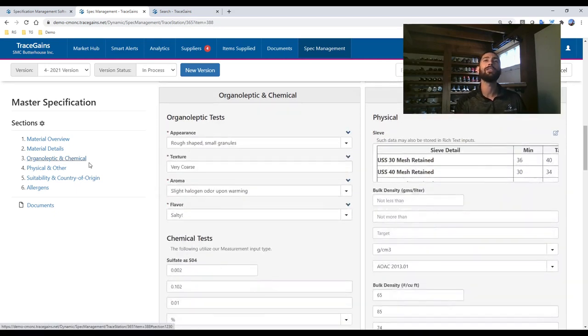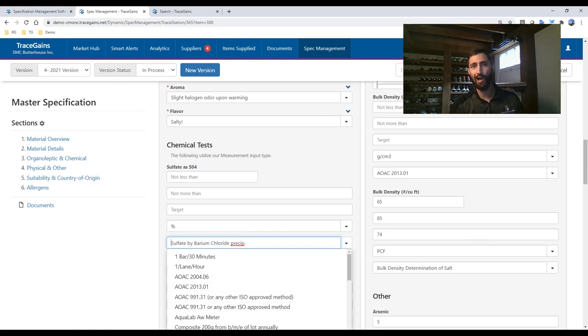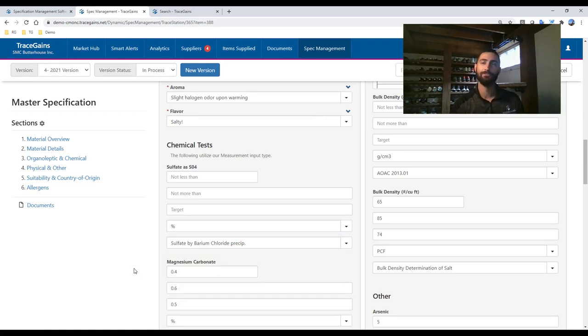A little bit lower down in the page, we have this huge area of different testing properties. Some just being text fields, organoleptic and chemical properties. Other ones being our special measurement test field, where you can put in a range of values. For example, not less than, not more than, target amount, unit of measure, which can have a whole set of dropdowns. Testing methodology, another big set of dropdowns.